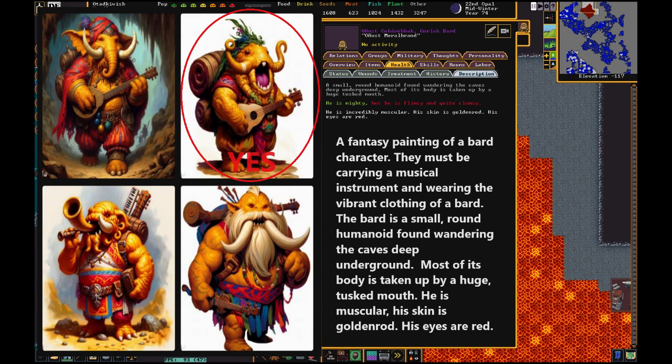I think the top left, it took a whole elephant head because it said a tusked mouth, and I think the AI was like, oh, well, a tusked mouth, that's, to be fair, in our reality, a tusked mouth usually does imply an elephant, so that's correct in its own way. And then it even extrapolated from that and gave it kind of like a Southeast Asian headband, which is really fascinating. For this prompt, all I said was a fantasy painting of a bard character. They must be carrying a musical instrument and wearing the vibrant clothing of a bard. That's where I finally insisted.